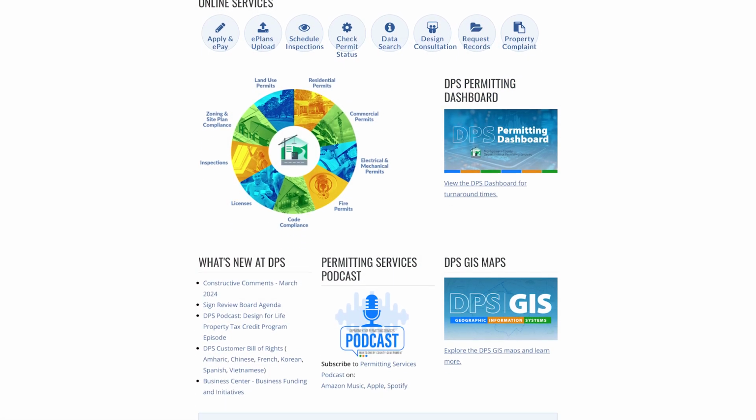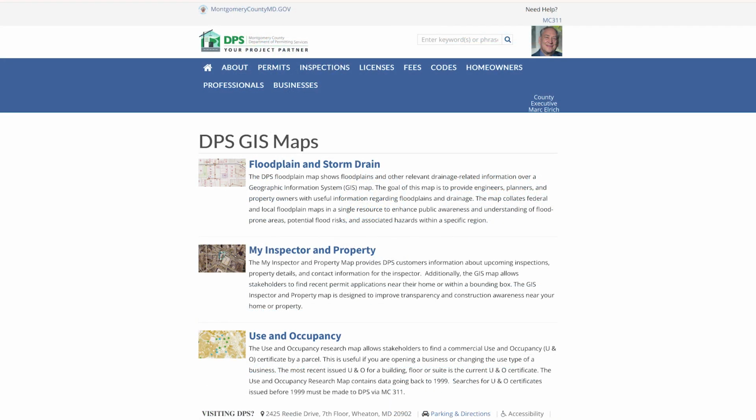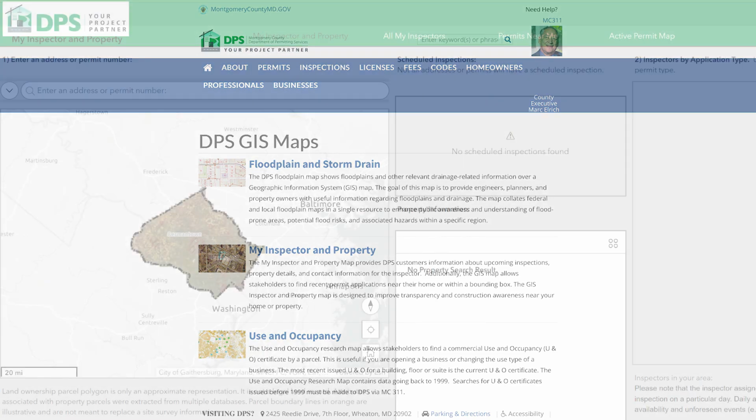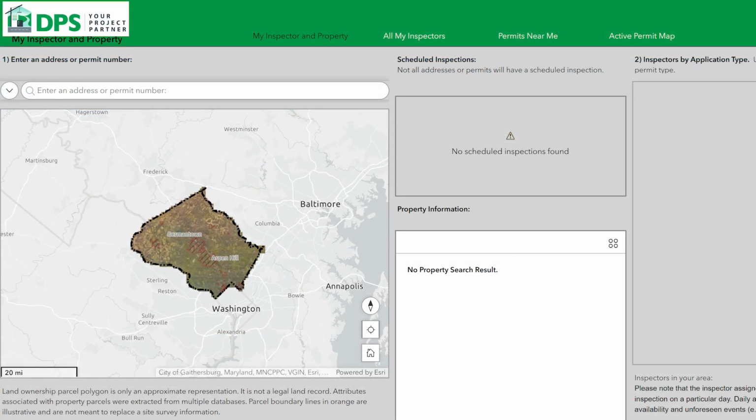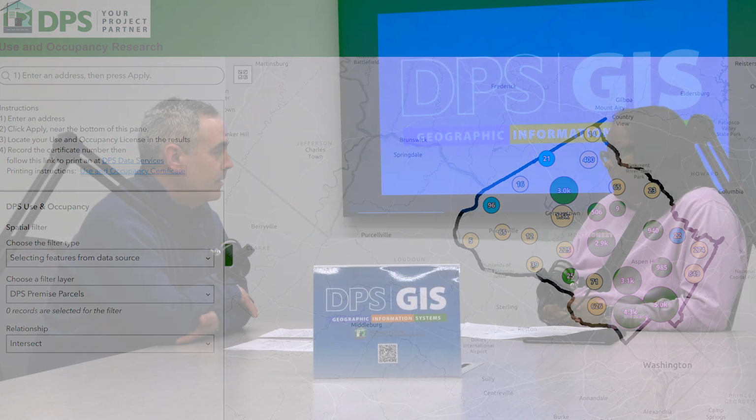Okay. Our new GIS maps are posted on the DPS website, and they cover floodplains, inspections, and use and occupancy certificate. Talk to us a little bit about what your role here is at DPS and why you're so excited about these maps. So my role here at DPS is to make the maps. So every day I get to come in, I get to play with data, and I get to put up these very pretty, visually beautiful maps that help residents and help our staff do their jobs and to be able to find information they need to find out about what's going on in the community.